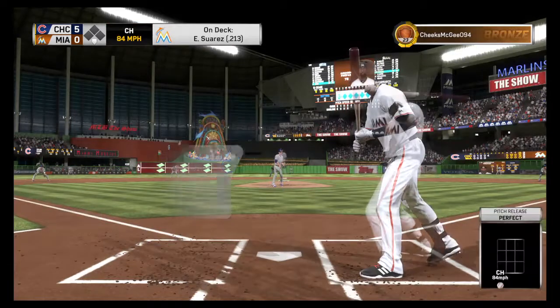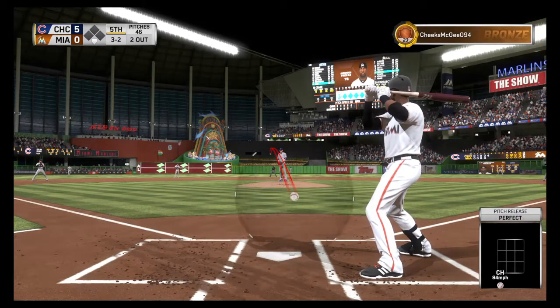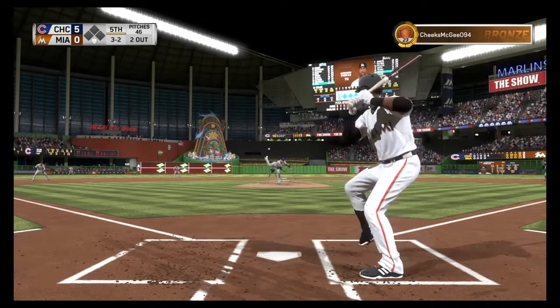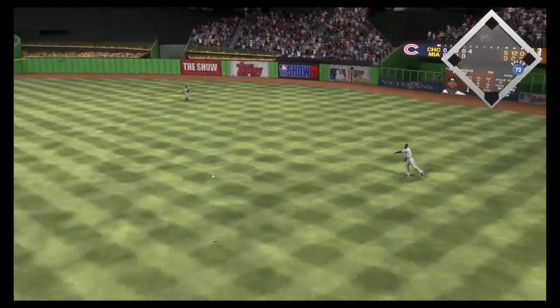And this will miss down low in the dirt, so he's worked it full now at 3-2. Pretty easy pitch to lay off there, 2-2. Not even close to being in the strike zone. He made it easy for the hitter in that one. And the Marlins have their first hit of the game.